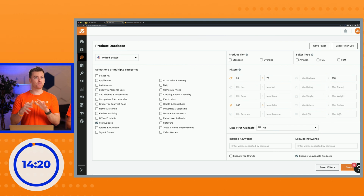And just a quick note, the product database is different from the opportunity finder. The opportunity finder is looking at sub niches, so basically keywords, and in this case, the product database is looking at products first. So we're going to have to do a little bit more research with the product database. We're going to have to actually verify the niche after we find a product.